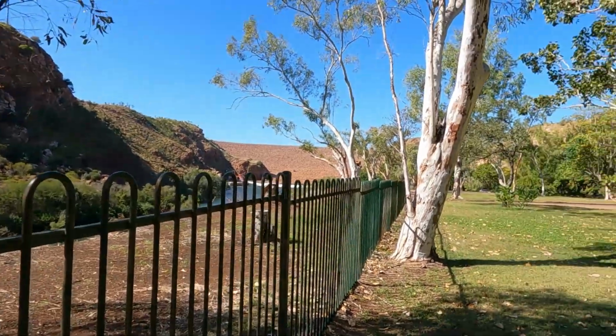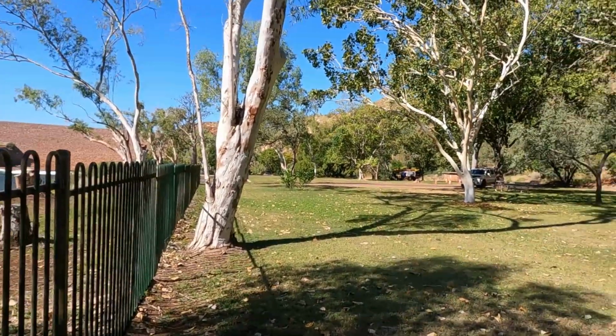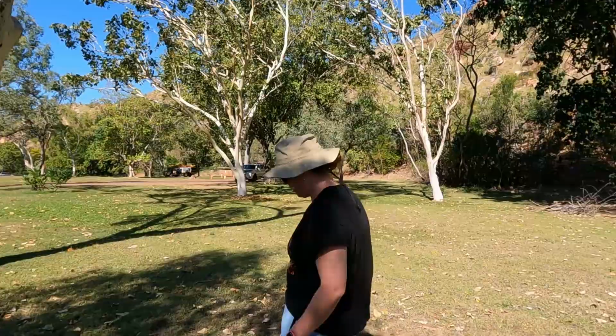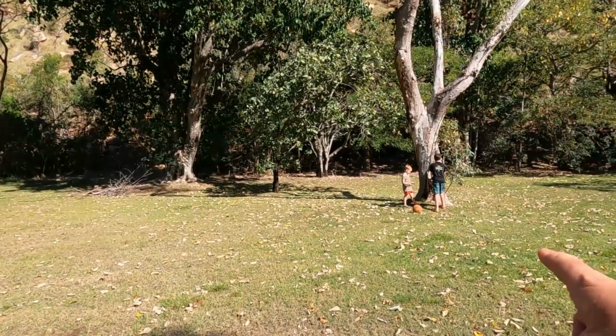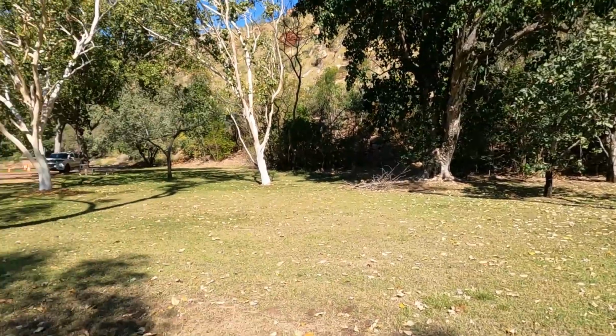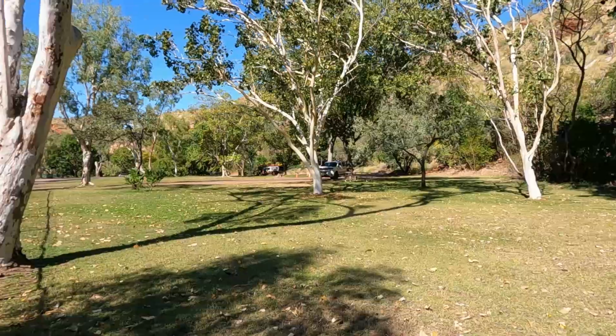Wouldn't mind taking a boat and actually going right to the other end and just seeing how long it actually takes, but yeah, it depends. It'd be nice just to sit down here in a couple of reclining chairs and just soak it up without these wild animals over here against this tree. And it'd be certainly very nice.